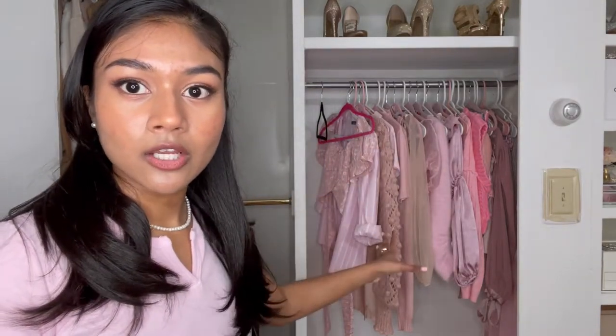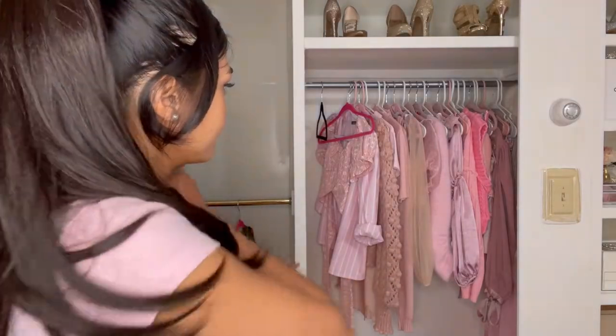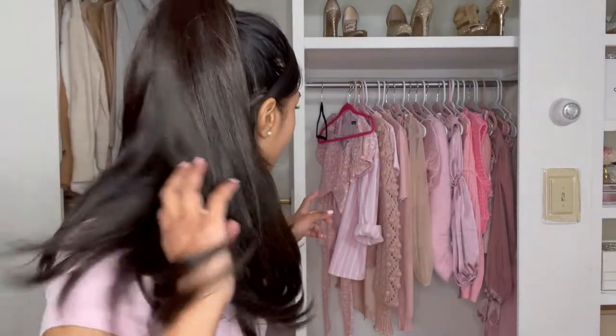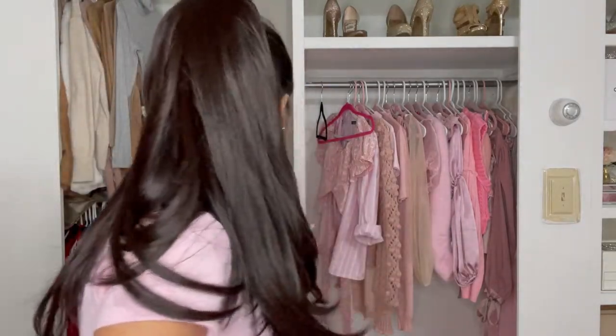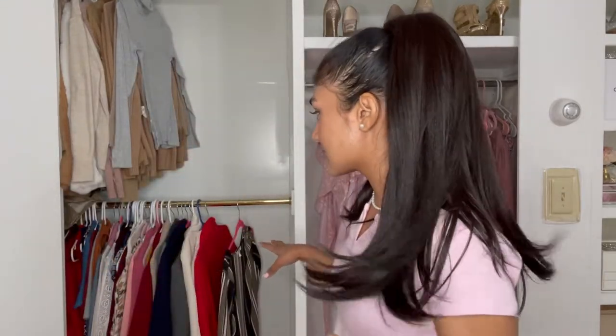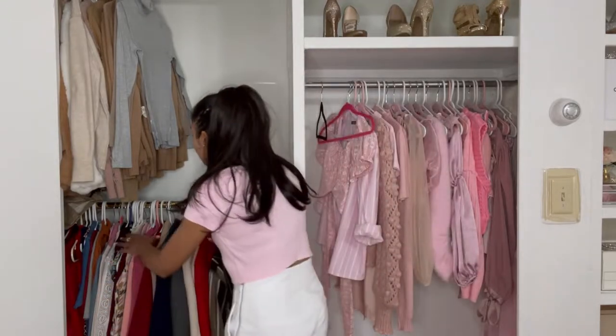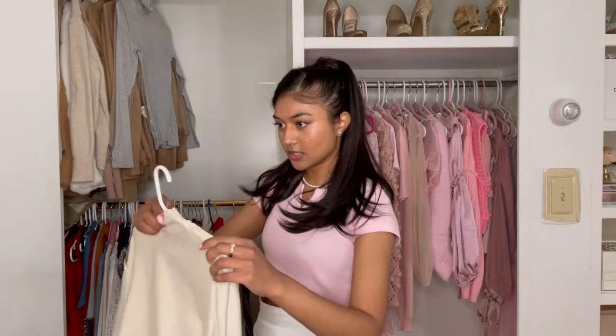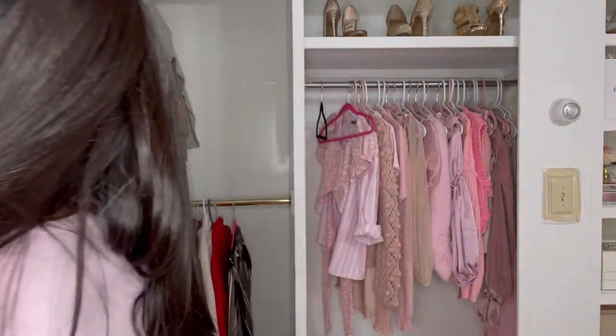Maybe I should put it in this section right here with these pink things. I do need to get rid of these pink things that I don't wear. So next, let's tackle that. And I'm not even going to touch this because this is mostly my mom's stuff. Ooh, this is cute. I should put this over here.